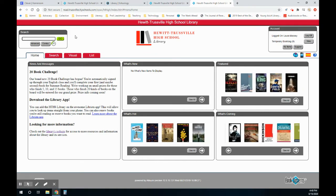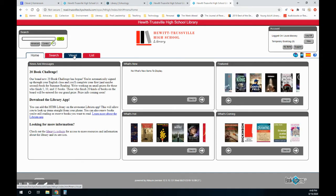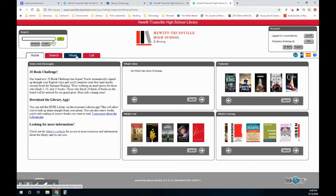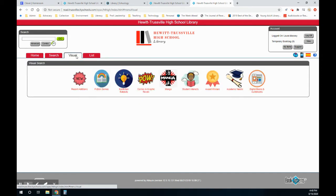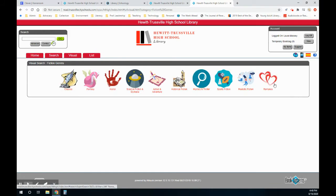One of the first ways that I think would be the most interesting way to browse the catalog is by clicking this visual tab. We've created a visual browsing system in the catalog that allows you to use these visual buttons to find the things you're looking for. So if you want new books, you can click recent editions and it will show you a list of new books. If you want to look at the different fiction genres, you can click on that button and then you'll get new buttons for every genre.